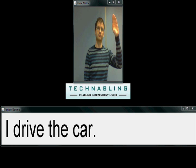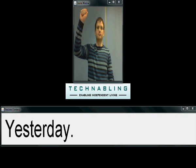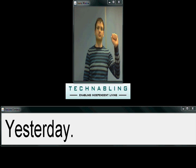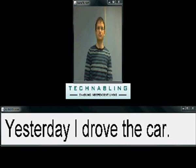However, the system can do more than that. If I add the word yesterday, which I've just signed here for you, to the start of the sentence, and then complete exactly the same string of gestures as I did before, we will find that the system changes the tense of the word drive for us, a distinction that is again implied in sign language and not directly signed. To me, this is quite an important part of the system, because I want to ensure that our users are understood as clearly and as accurately as possible.